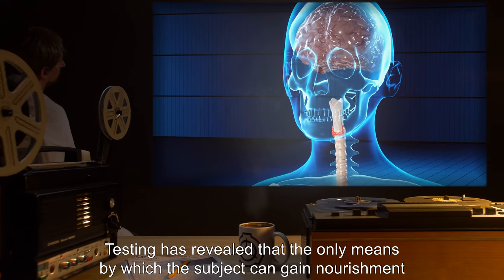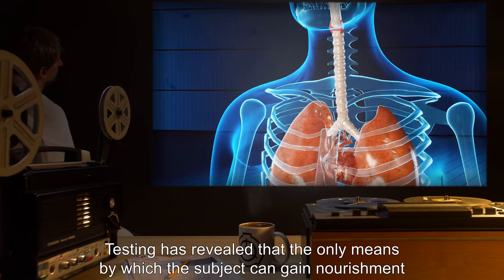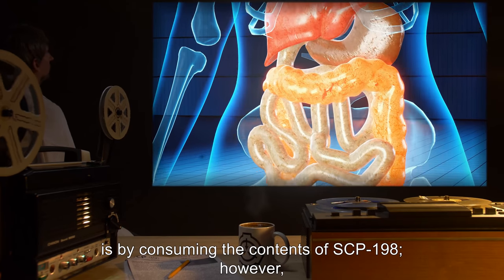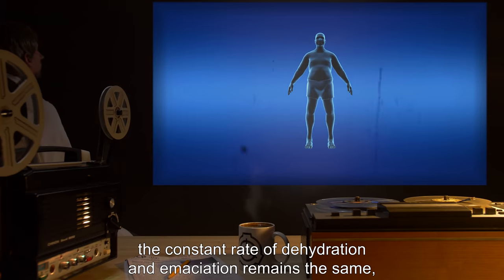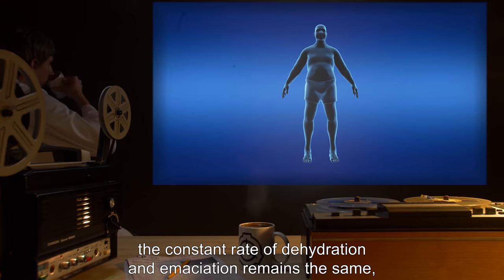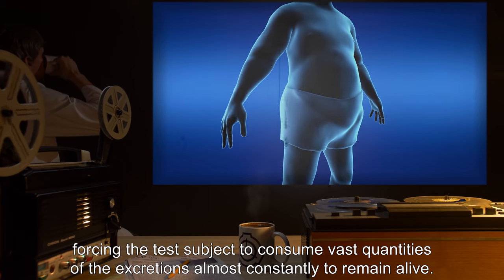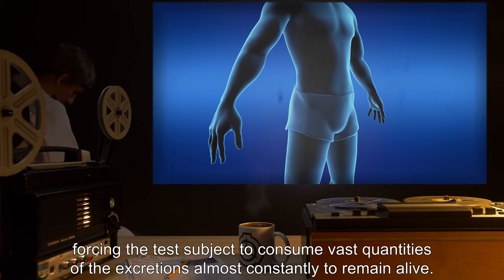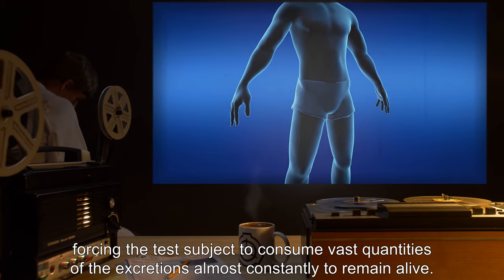Testing has revealed that the only means by which the subject can gain nourishment is by consuming the contents of SCP-198. However, the constant rate of dehydration and emaciation remains the same, forcing the test subject to consume vast quantities of the excretions almost constantly to remain alive.